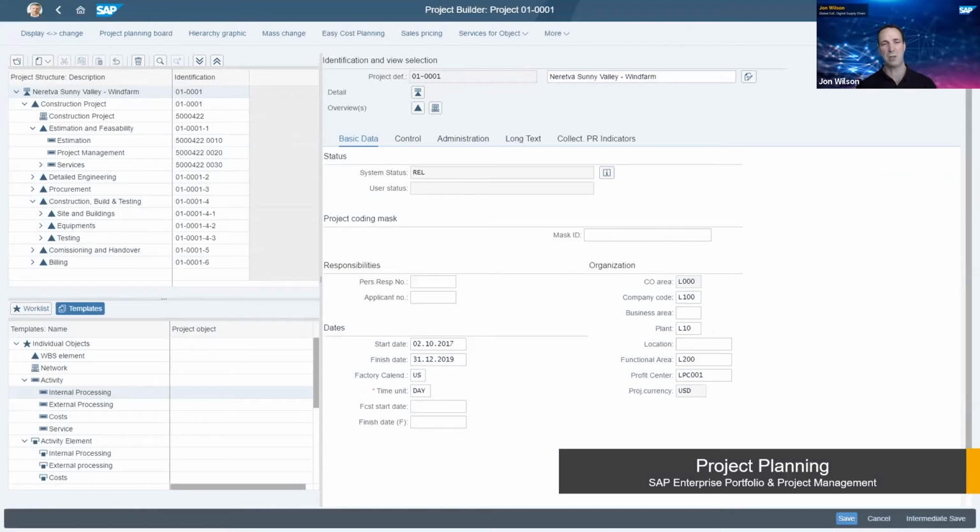And then, of course, when you get actually into the detailed project planning, for those who are familiar with project systems, you can see the parallels here in terms of having my project, having my work breakdown structure, having my network activities, and all of the detail that rolls up then back into that portfolio item.